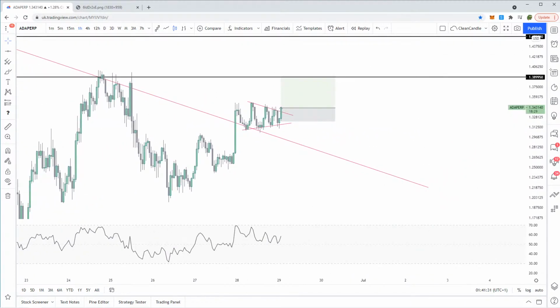I said at the start of this stream that I thought the market was going to pump the open. Pretty pleased with the reaction so far in terms of that. It's now whether or not it can sustain this.